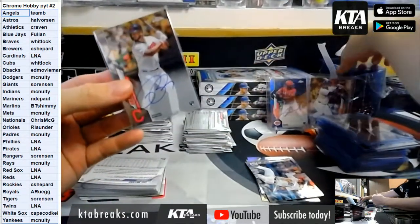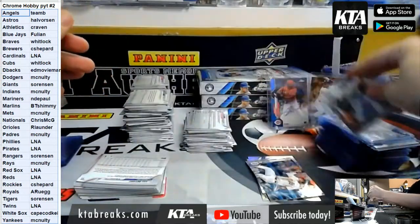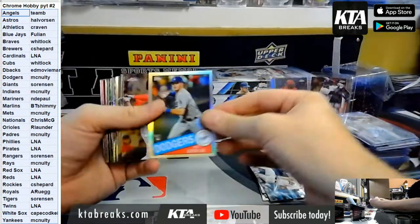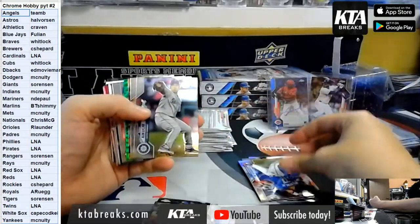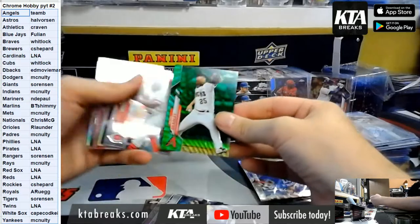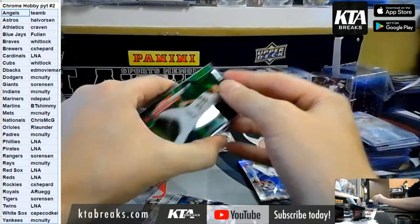Monday night's the big night, I guess. They decide who gets the number one overall pick. For Hoffman. Gavin Lux. Moncada. Archie. Bradley. Greenway, the Diamondbacks, I don't know.